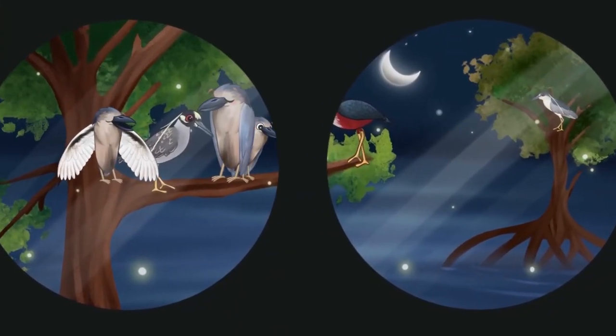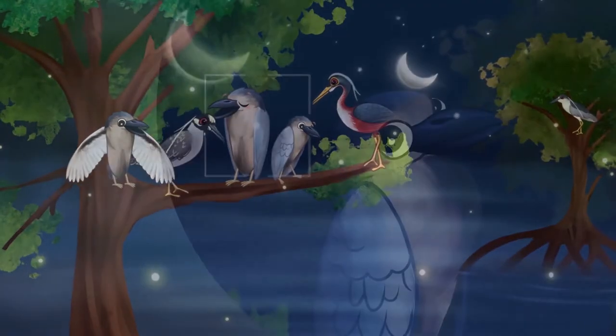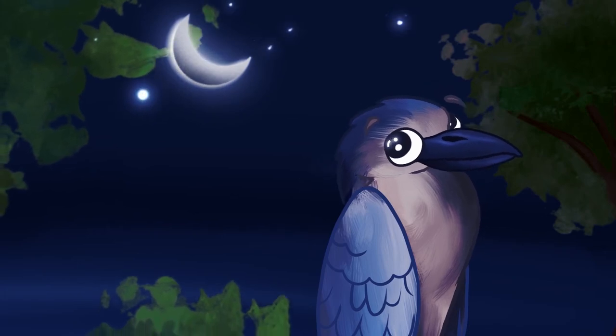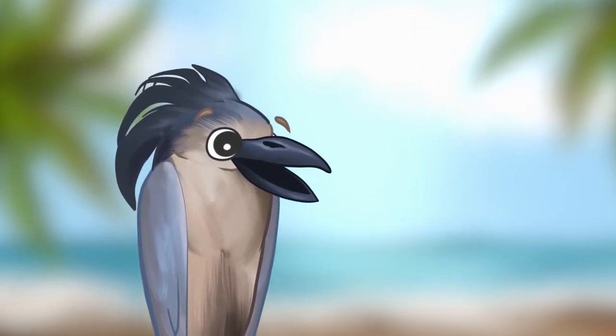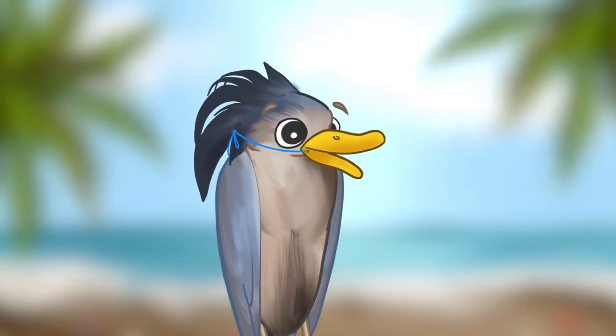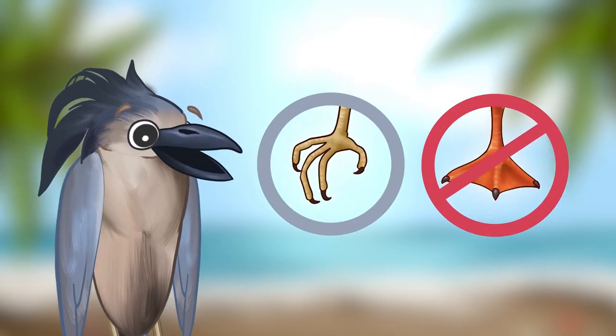They are nocturnal animals. Their large, cute eyes help them see at night. Despite its looks, it is important to remark that this bird is not a dog. The legs are very, very different.